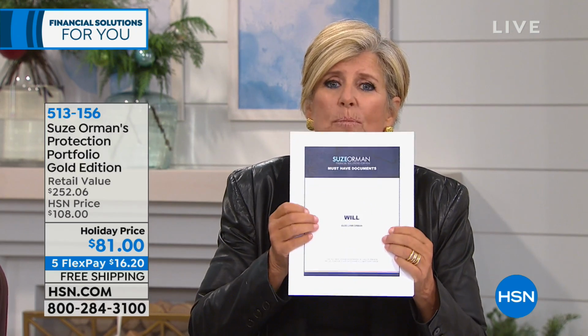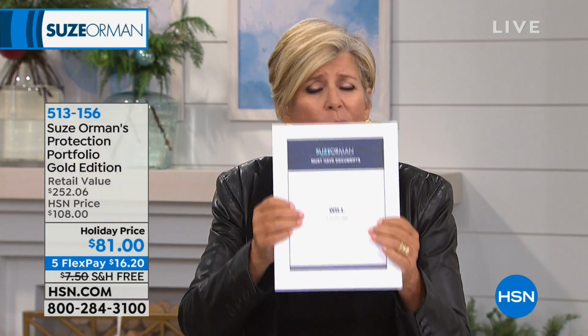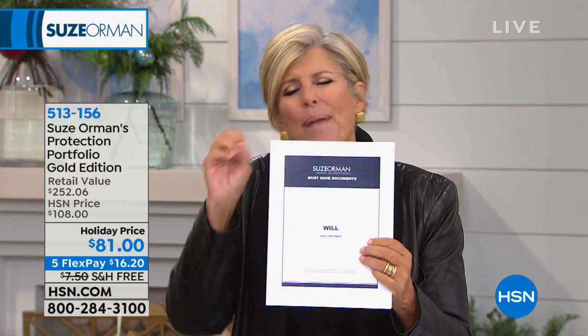This document, the will, is simply the document that says where your assets are to go upon your death. But if you do it with just this document, you are going to go through something known as probate. And it will take you 6 months to 2 years. It will cost you thousands and thousands of dollars to get your assets to your beneficiaries. So this really is just used for little things like maybe some of your jewelry or your clothes or whatever.